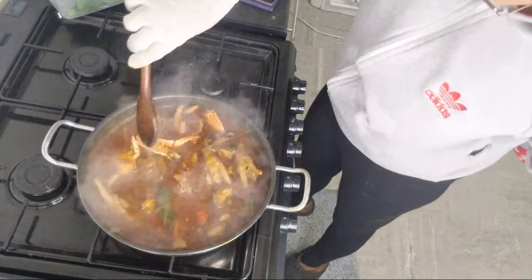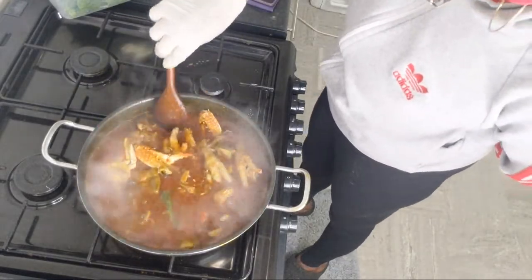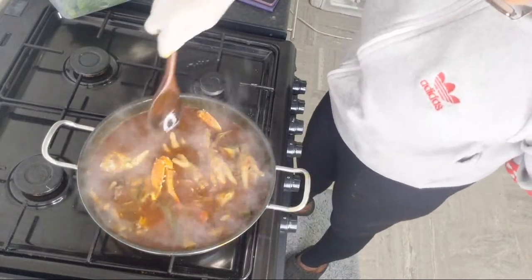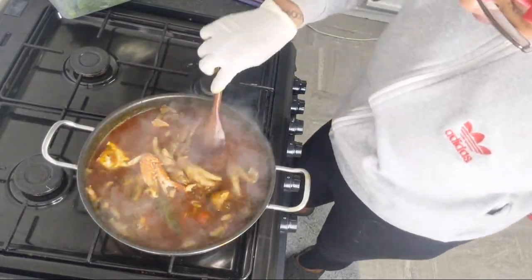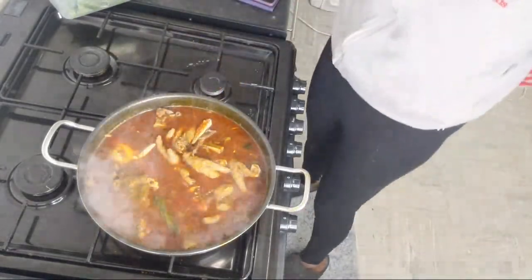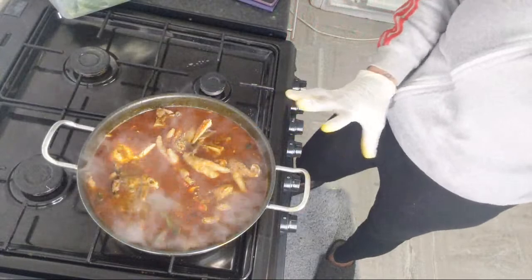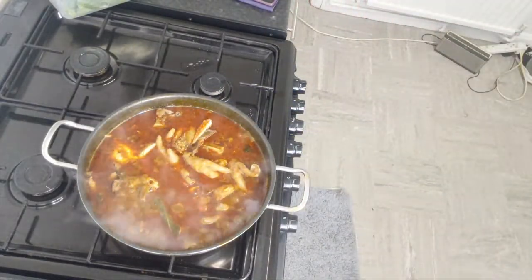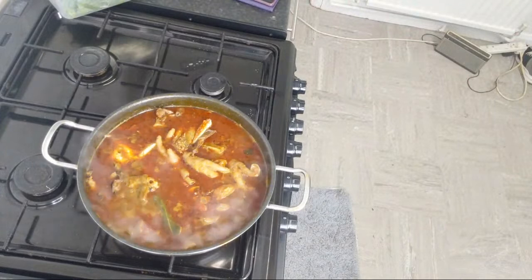We got antelope. No, not antelope, deer. We call it bush meat, goat meat, chicken feet, crab. You can't go wrong in this. Trust me. You will never go wrong in this. Okay, you see how it is now? So this is the amount of liquid we want in this. Okay? Let me just clean here a bit.